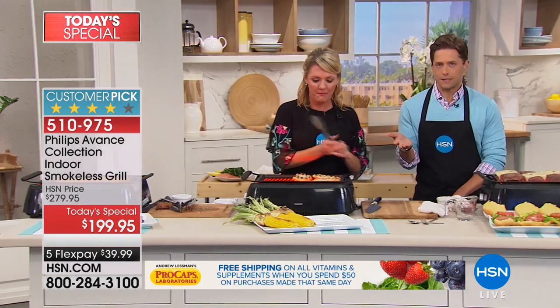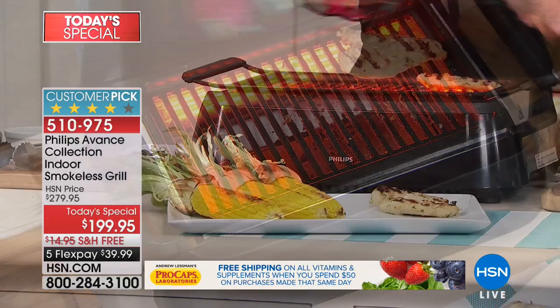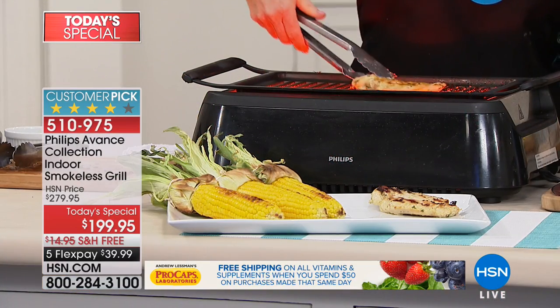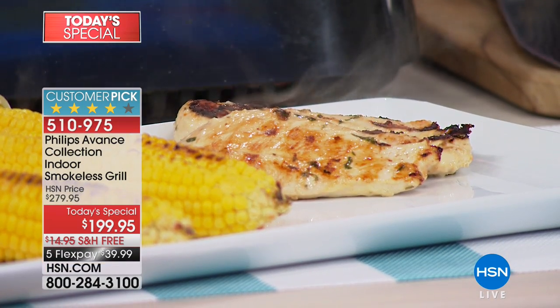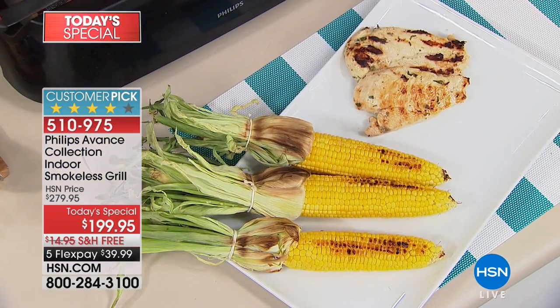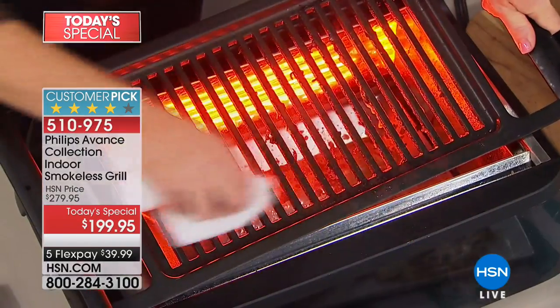And now the cleaning is so simple. Oh, it is so absolutely quick. It is so easy. You can have this in your apartment, in your condo, in your townhouse, in your home, and not feel like you smoked your house. I mean, all the problems with indoor grills in the past have been splatter, have been smell, and have been, quite frankly, lackluster taste.